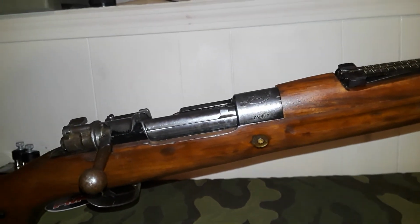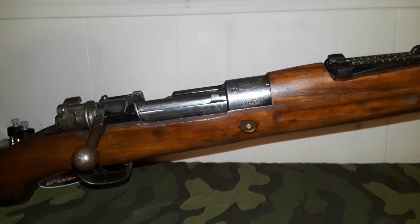So this will be our first in our interwar military rifle series.